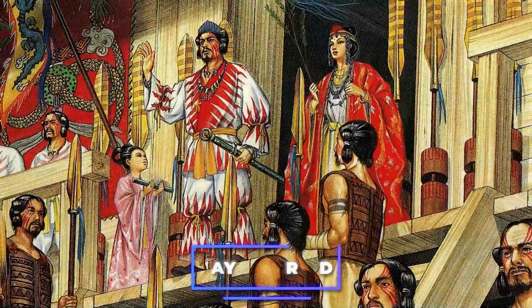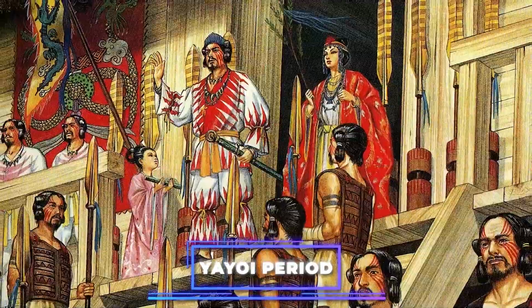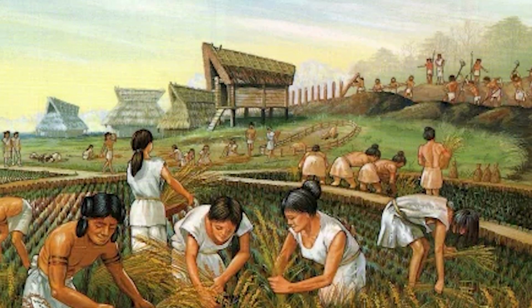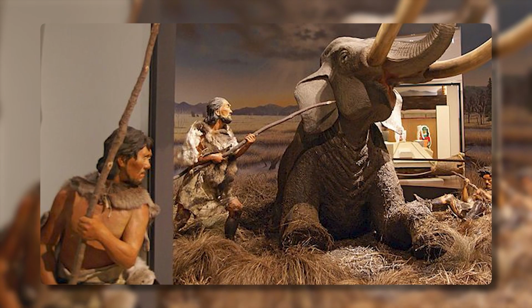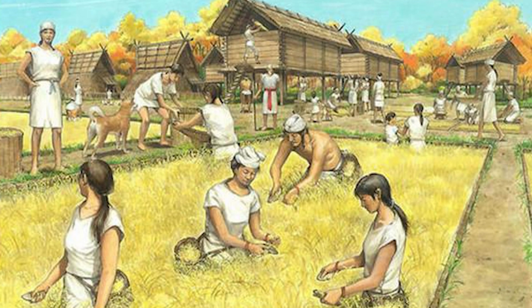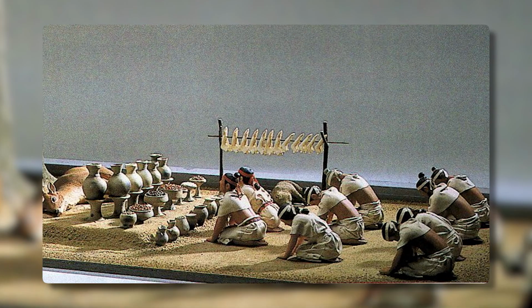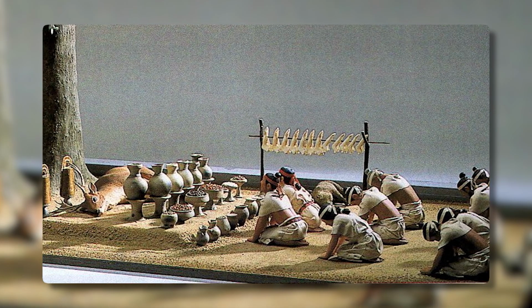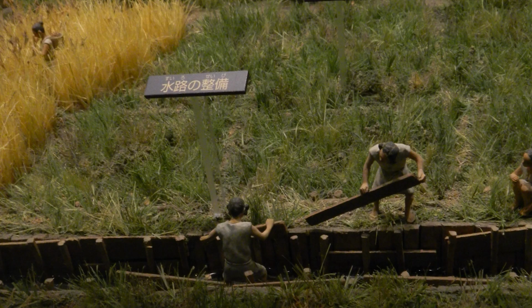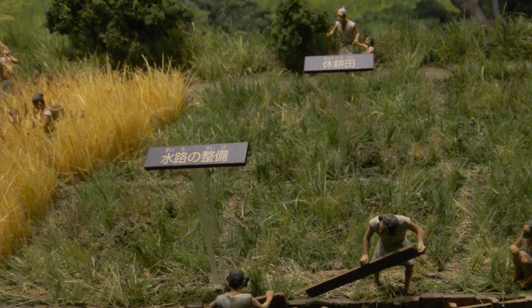The Yayoi period spanned roughly between 300 BCE and 300 CE. So, Japan had just wrapped up the Jomon period, where people were more into hunting and gathering. But during the Yayoi period, they decided to change things up. The big game changer was the introduction of something new and groundbreaking: wet rice cultivation. And this wasn't just a minor shift.